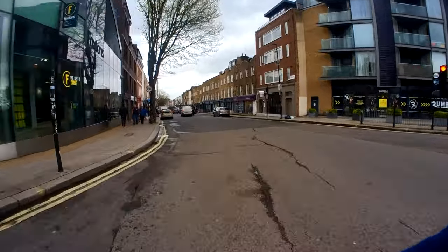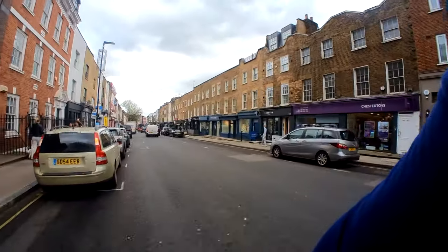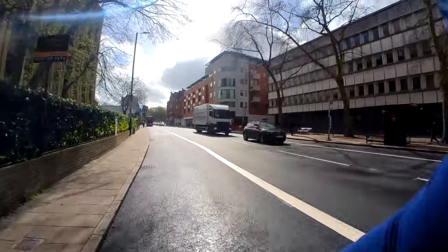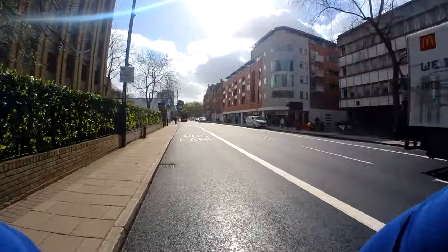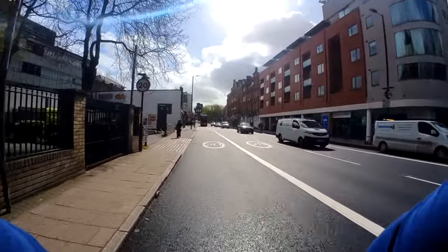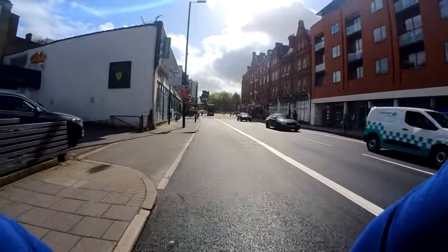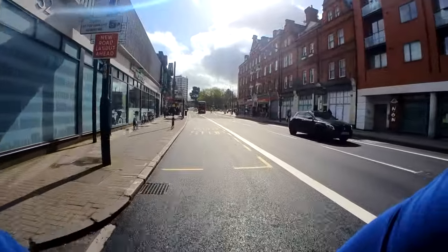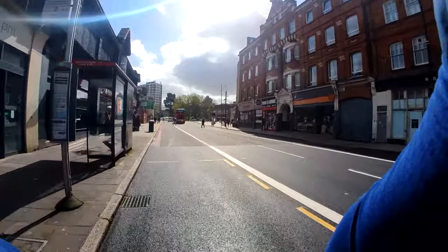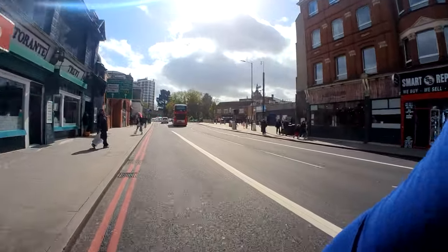Here at Camden Town. A while ago, it's cloudy. Now it's sunny. It's a mix of these rain clouds and clear sky. After 45 minutes of cycling, we're still here in London. Highbury Corner. That's nice.